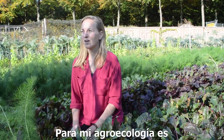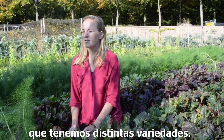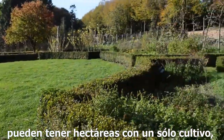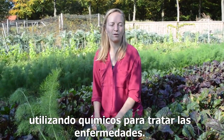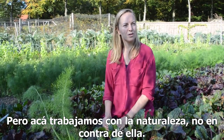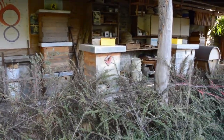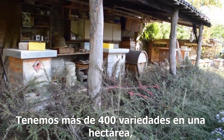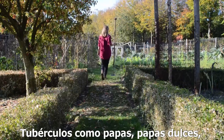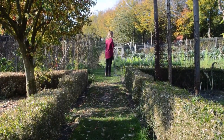What makes it for me agroecology is that we have many different varieties. So an organic farm, for example, or a conventional farm can have hectares with only one crop, and using chemicals to get rid of the diseases. But here we work along with nature, not against nature. So we have more than 400 varieties of vegetables, mainly, some fruits and some herbs, and tubers like potatoes and sweet potato and kinds of carrots and beans.